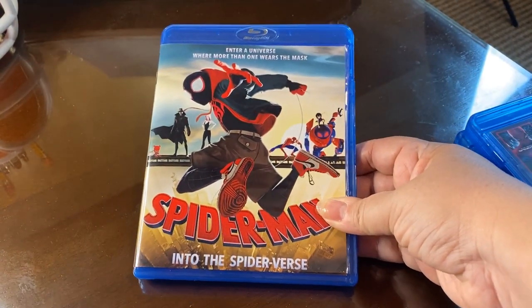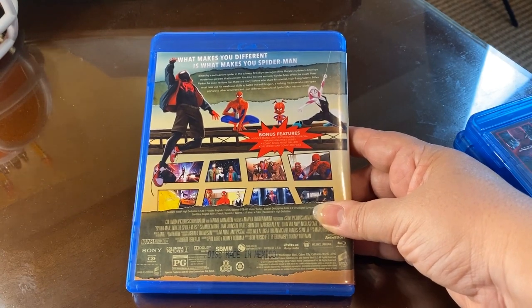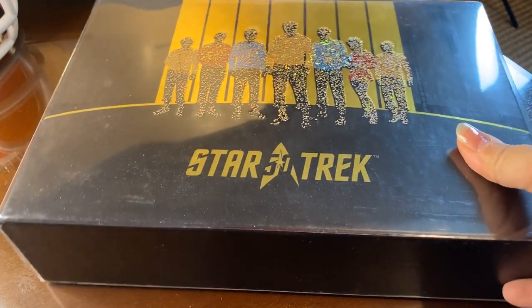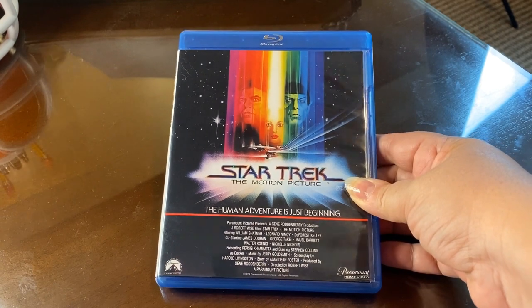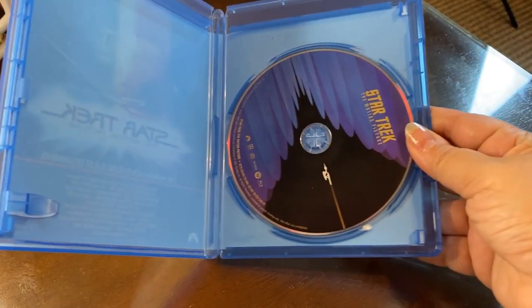And then Into the Spider-Verse. I didn't think I was gonna like this one, but ended up liking it quite a bit. Now we've got all the Star Trek films. This is the box set that all these following discs came in. It's a really nice looking box set, but it's ginormous. So I got custom cover art and put them in these with the original poster art. I think this is all the original poster art, but it just looks kind of badass. So the discs are in there.